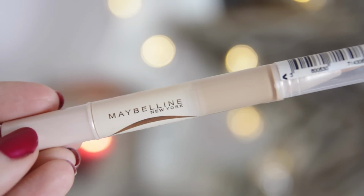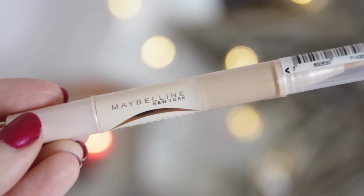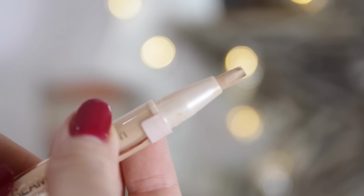And then the other one that is very similar to that, again, L'Oreal and Maybelline are owned by the same company, so they are very similar. This is the Maybelline Dream Lumi Touch Highlighting Concealer. And again, it has the brush with the click up. This one I have in a more skin tone colour. I don't know if you guys can see there.